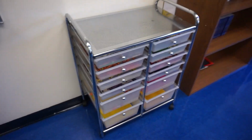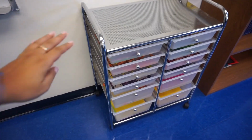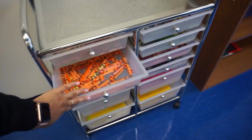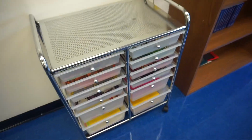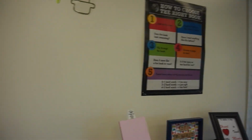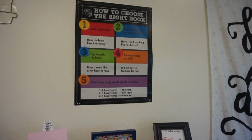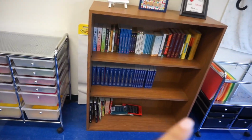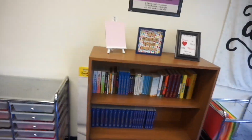Then I got this little cart. One of my students actually donated it to me the first year. This is from Amazon, and it's just where I keep all my colors, and then on the bottom we have construction paper as well. I have a little poster here on how to choose the right book that goes along with my bookshelf. It's a little empty right here, but it's getting there. We're gonna fill it up soon.